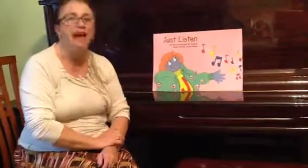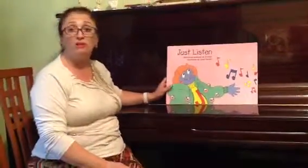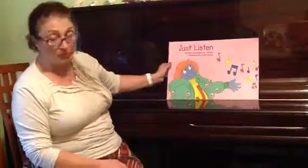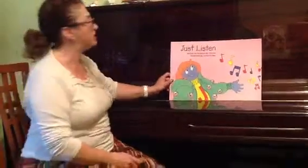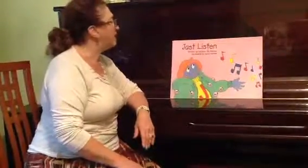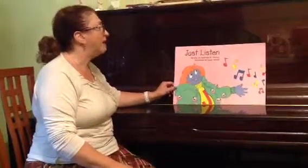I have a very special book for you. I will tell you some different sounds. And the sound can be made by different things. Let's see what Mr. J is going to tell you. This book tells you about different sounds. Just listen. The book is written by Kathleen Fischer and illustrated, which means being pictured by Lane J.